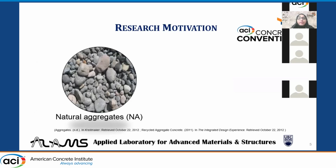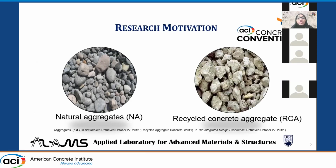Just to elaborate the difference between natural aggregate and recycled concrete aggregate, you can see in this one slide the comparison between the two. The term recycled concrete aggregate for this presentation actually describes recycled concrete coarse aggregate. So whenever the term RCA is referred to, it means recycled concrete coarse aggregate. For fine aggregate, we are using natural sand in all the mixtures whose results are going to be compared in the upcoming slides.